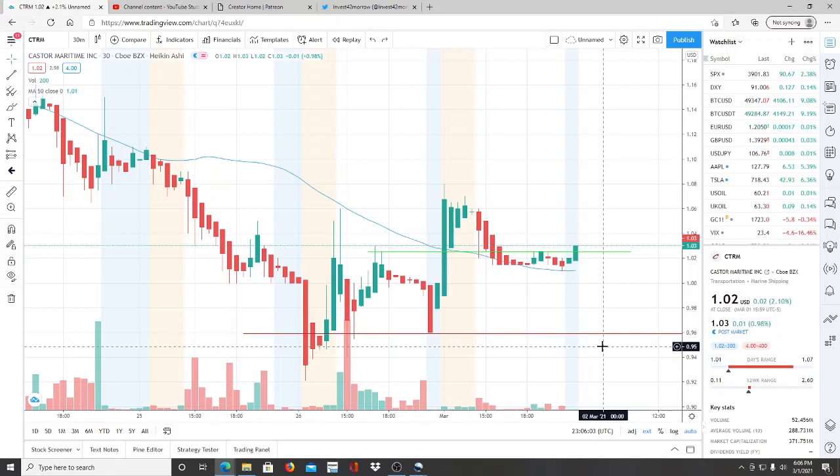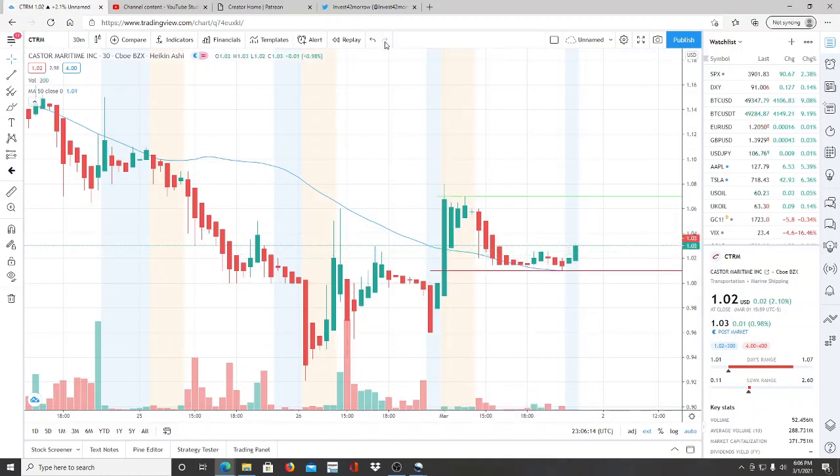So let's go ahead and jump into this. CTRM stock, Castor Maritime Inc. had a slight run and dipped right back below the resistance. So let's see our new resistance and support. Now, it hit a low here on the 26th of 92 cents, and it's recovered back slightly above $1, which is a pretty good sign for the company overall, for the stock overall. And as long as it holds up above $1, it could show some strength.